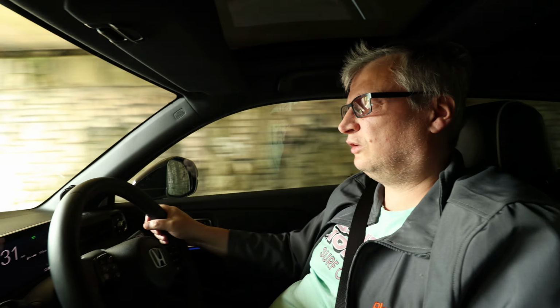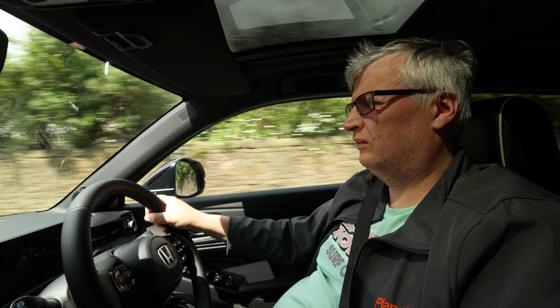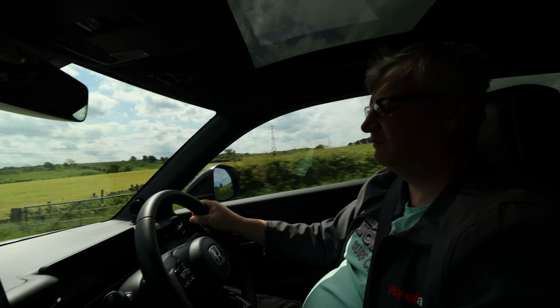That's eco. It's rather quiet, isn't it? Yes, it is. And this isn't the best of roads either. So there is enough regen in economy just to scrub off some speed, but it's not overly heavy, which is nice. Good acceleration, even in eco.